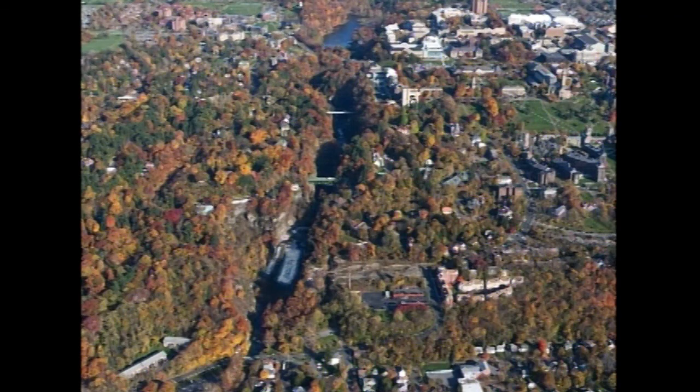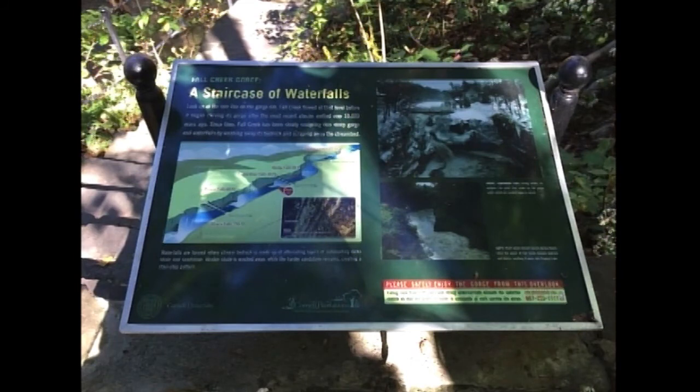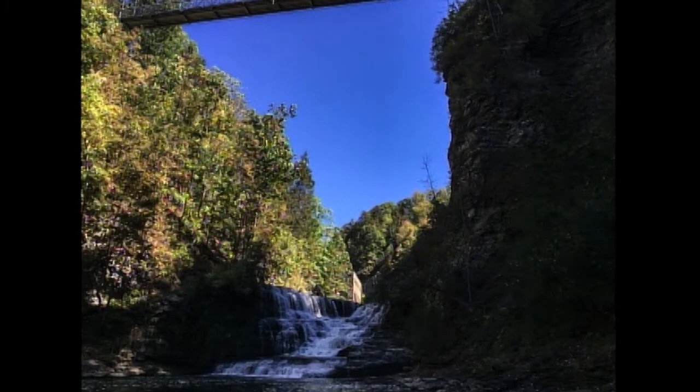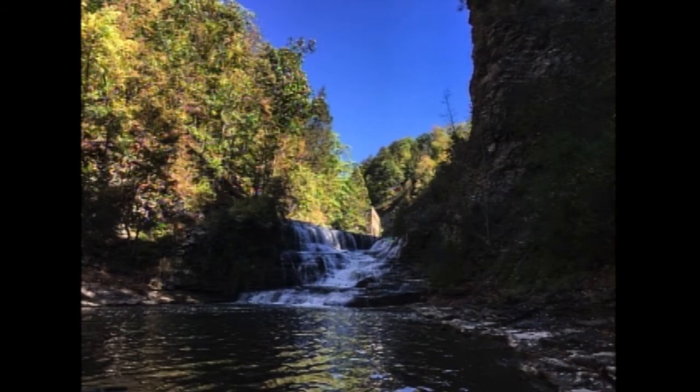So here we are looking at, again, Bill Heck's picture from the air. And above the falls, you can see Stewart Avenue Bridge, and then above that, you can see another bridge. That's the suspension bridge. And this is a sign along the interpretive trail that they were walking down. And then here is showing where the falls are. And it says Horseshoe Falls in the middle there. And that is the waterfall right under the suspension bridge that we were looking at. So here is the 19th century picture. And let's go to a 20th century picture of Horseshoe Falls.